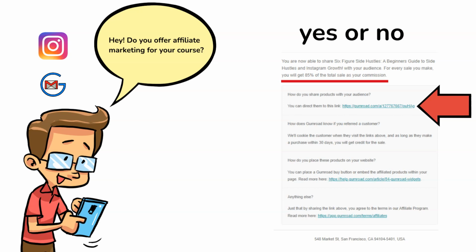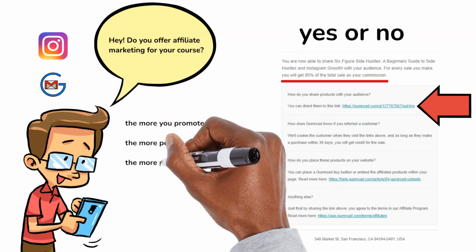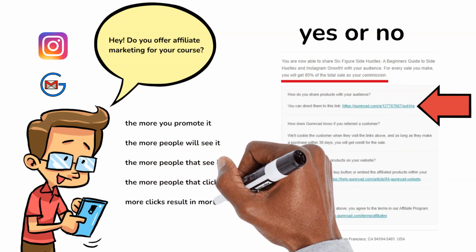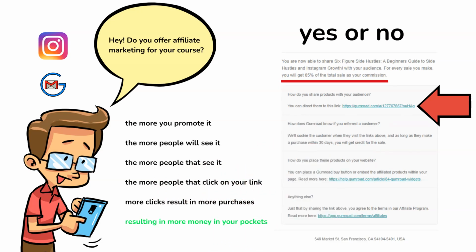So, when it comes to promoting, you want to promote your link as much as you can on social media to your friends and family members that you know will find interest in the course, ebook, and membership. Remember, the more you promote it, the more people will see it. The more people that see it, the more people that click on your link. More clicks results in more purchases, resulting in more money in your pockets.